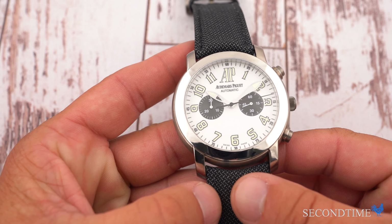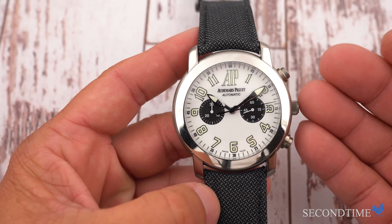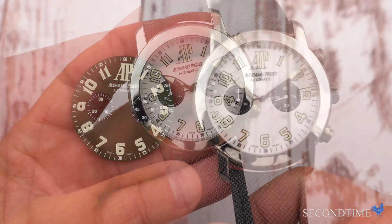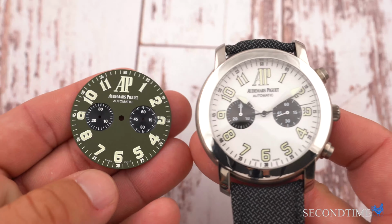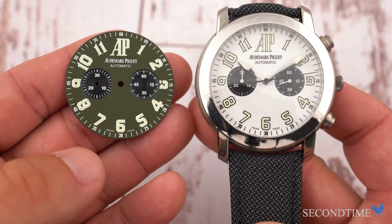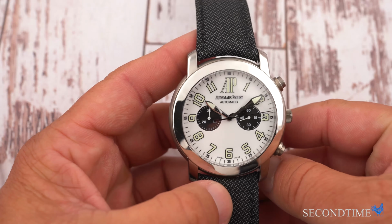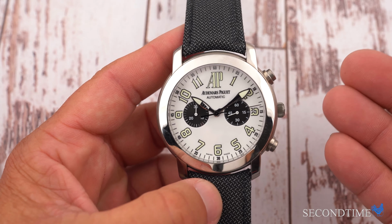And I can definitely appreciate the fact that they didn't want to start with a Royal Oak or a Royal Oak Offshore, because you know what? I'm sure they have no problem selling Royal Oaks and Royal Oak Offshores. So overall, I really like the piece. I would definitely change the dial before I took delivery. I would have the dial swapped, which is something we can do here at secondtime.com. And the green on the OD dial picks up the green in the texture of the strap, so it gives it just a bit more of a visual pop.